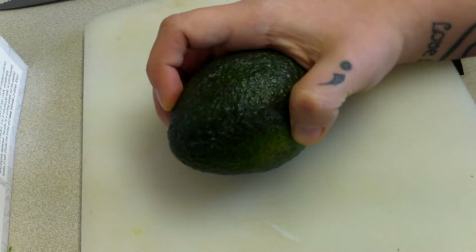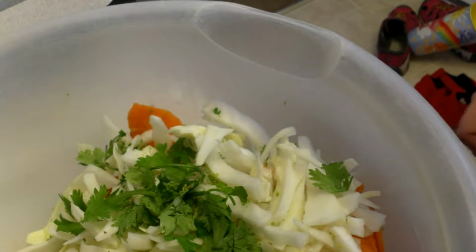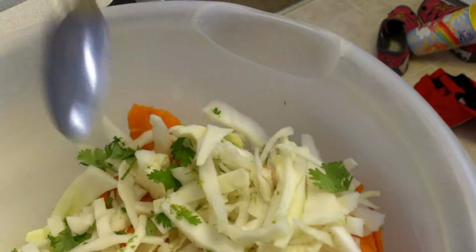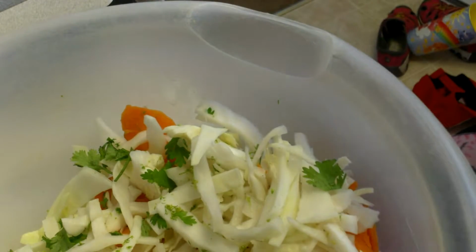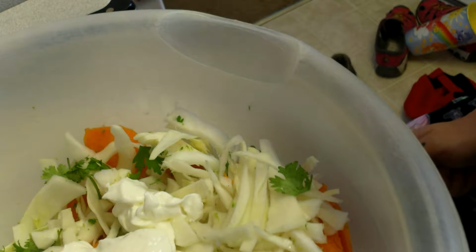Peel. Thinly slice the avocado. Okay, so we've got cabbage, carrots, and cilantro already in there. Now we have Mexican crema. We gotta slop that in there. Oh, and the lime zest. Can't forget the zesty.